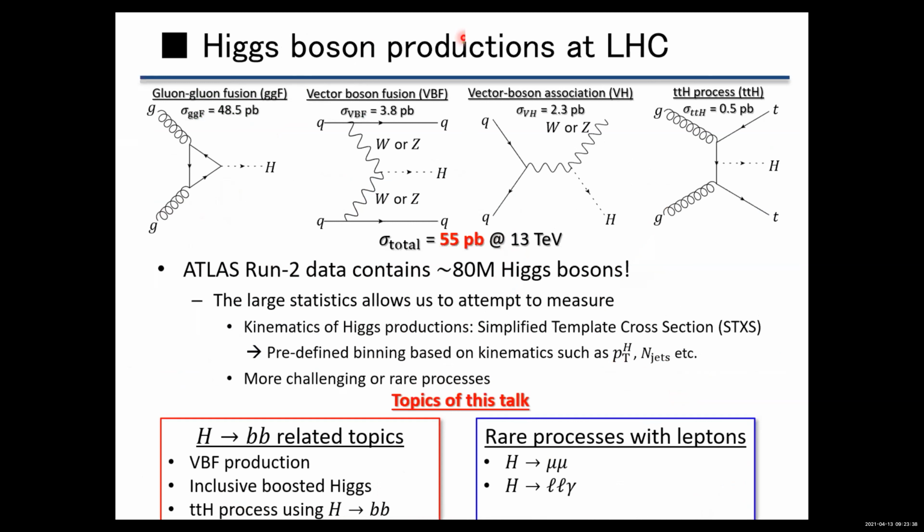These four diagrams show the main production processes of the Higgs boson at the LHC. Gluon-gluon fusion has the largest cross-section, and going towards the right, VBF, VH and ttH have smaller, but still significant cross-sections. In total, the Higgs production cross-section is 55 picobarn at 13 TeV. That means that our data taken through Run 2 contains the equivalent of 80 million Higgs bosons.